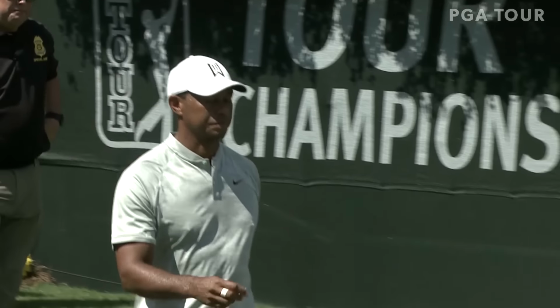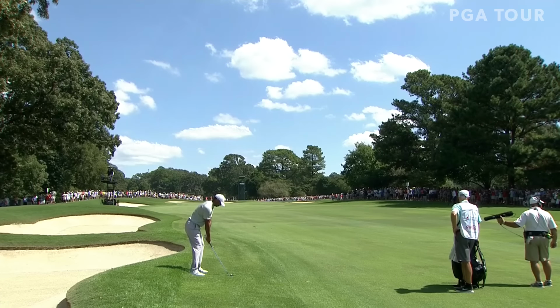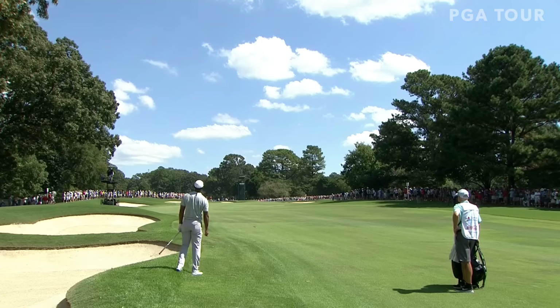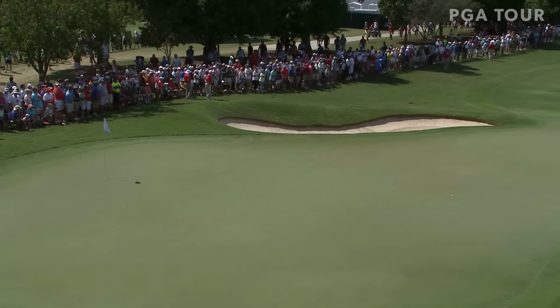Number 21 in the world as he plays here this week. And that upslope too, Roger. It's going to be harder to bring this one in low if you wanted to chase it up there. 7 iron here. Left of the hole. No, that's fine.